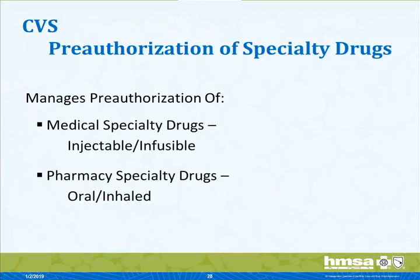HMSA chose CVS Health to process our specialty drug prior authorization requests, administer our medical policies for specific drugs, and to apply clinical and claim edits to these drugs. Specialty drugs must be filled by a participating specialty drug pharmacy in HMSA's network. Besides dispensing the drug, specialty pharmacies coordinate care between the patient, physician, and pharmacy.